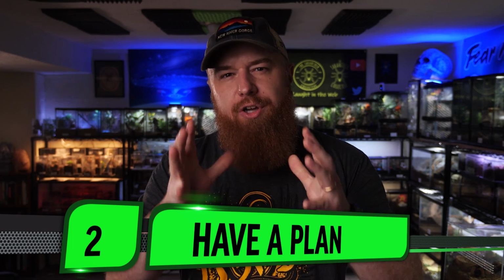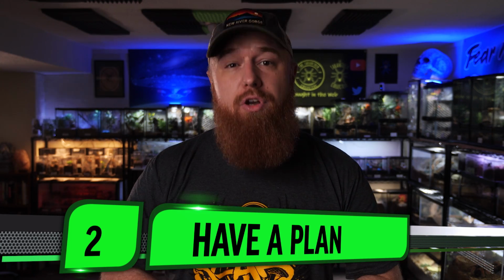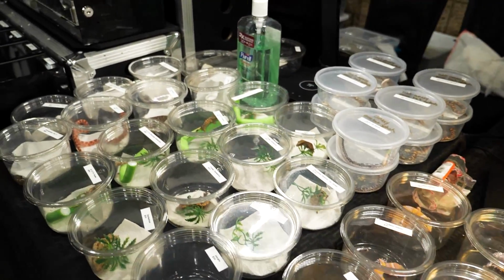Tip number 2 kind of goes hand in hand with the last tip, and that is to have a plan. Don't fall victim to impulse buying. Know ahead of time exactly what you're looking for. Whether it's a specific species or enclosure or feeders, whatever it might be, there's an overwhelming amount of choices at an expo, and it can be very easy to get overwhelmed and distracted.